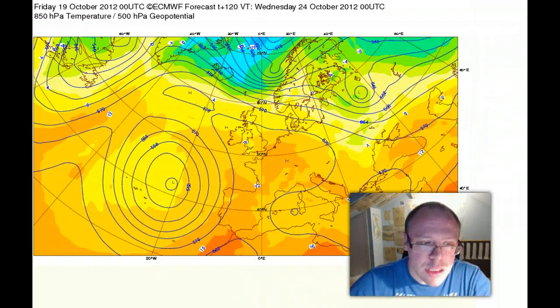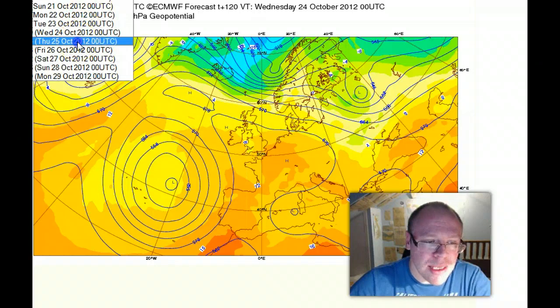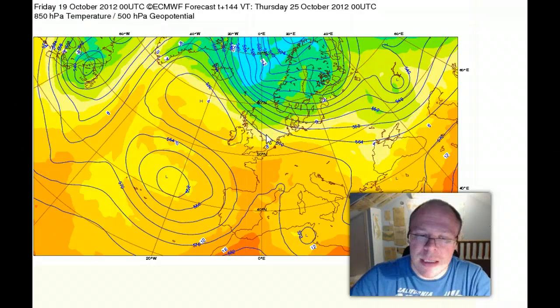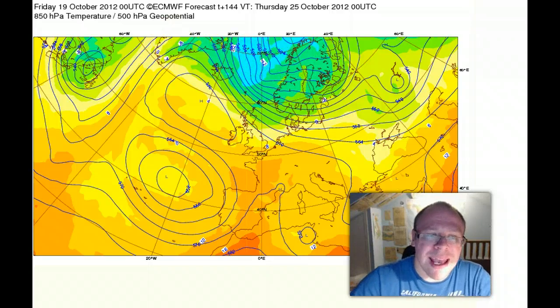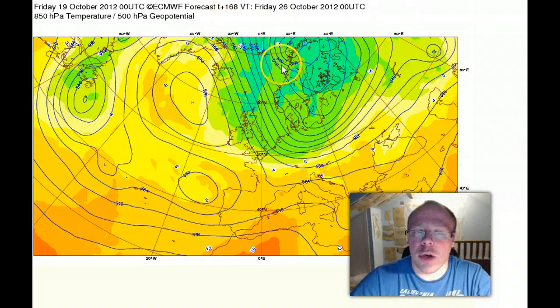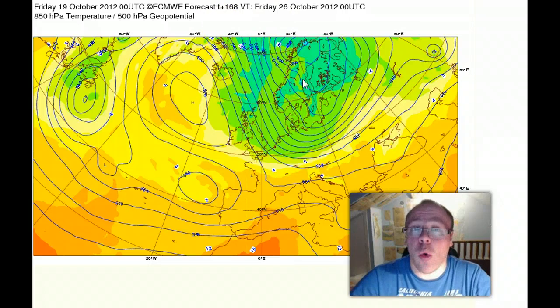And by the time we get out to Thursday of next week, you can see here that the trough is starting to drop south because the high is getting deflected towards the northwest here. That is very interesting indeed here, folks. But of course, it's one individual run. It will continue to chop and change. By Friday the 26th, the high pressure is towards the North Atlantic, and the trough is dropping into the UK as well as Scandinavia. Very cool look, isn't it?